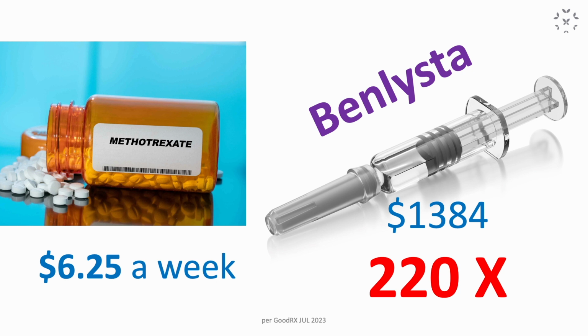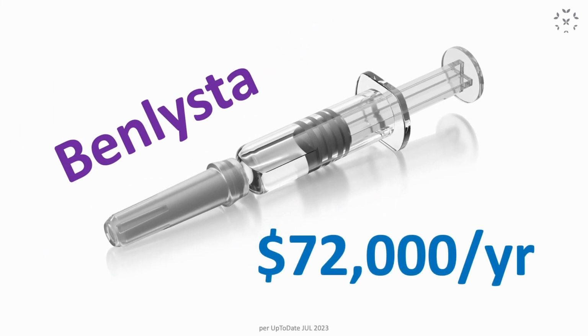Benlysta, on average, according to UpToDate.com, is $72,000 per year. And by the way, biologics are being used more and more in the treatment of rheumatic diseases. For example, 1% of the population has rheumatoid arthritis, and 70% of them take a biologic. This is one reason why your healthcare costs, premiums, and copays are going up so much with your insurance plans. A lot of it is being driven by the cost of biologics.